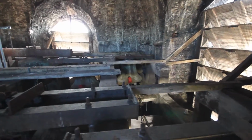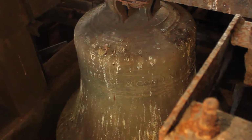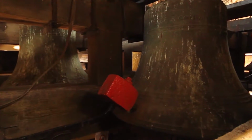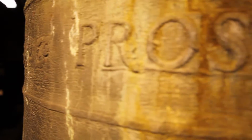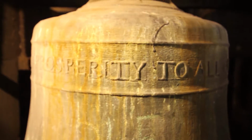The tower was raised and the belfry added in 1750 to accommodate the bells. The bells were cast and installed in 1750. They weigh over 6 tons altogether and have been recast twice since their construction, once in 1869 and once in 1908. Despite this, they still bear their original inscriptions.